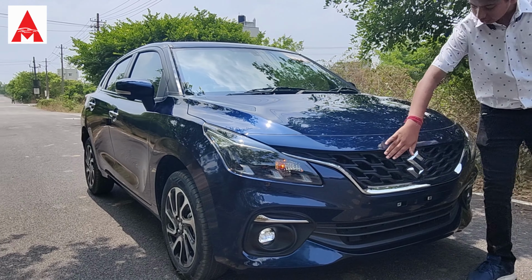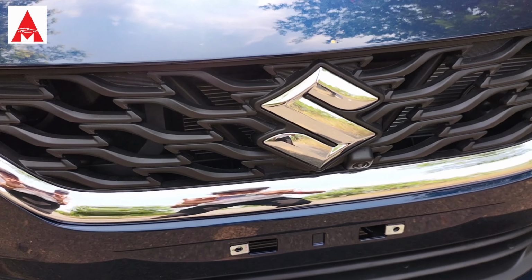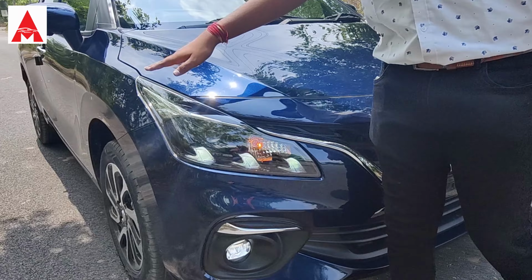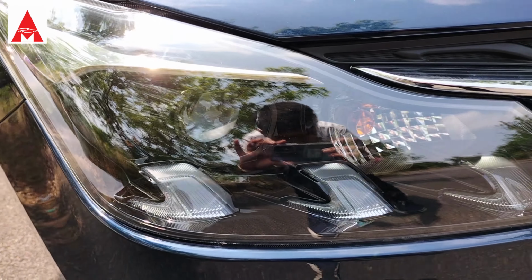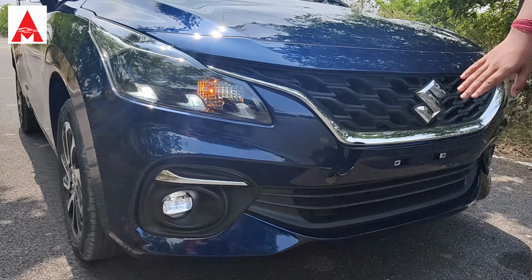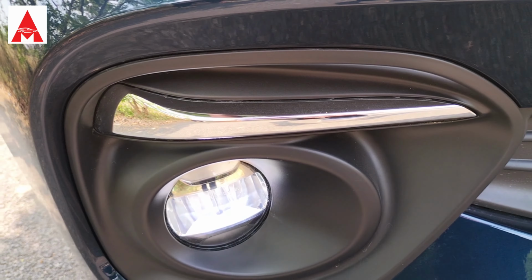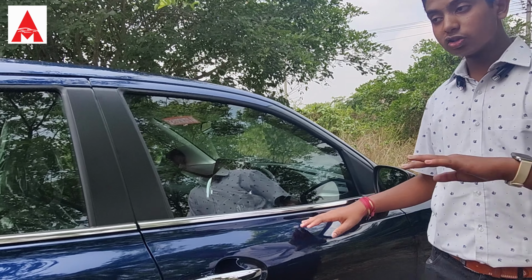It also features a new honeycomb like grille with a chrome lip which looks more appealing. It has got this new trend setting 3-split LED DRL with LED projector headlamp. And coming to the bumper, it gets a sporty finish with new fog lamp housing and a chrome insert. As I said before, this car looks sportier.